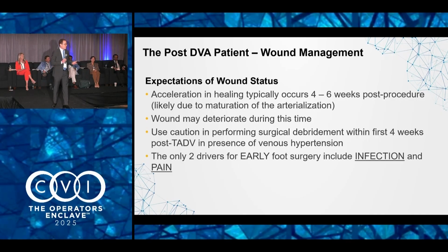You're not going to read about these things in the textbook quite yet for podiatry, and so it's hard for the podiatrist out there to say, hey, I got to sit on this gangrenous toe for how many weeks to wait till we do something about it? But this is kind of how things work best with these patients. We have to wait for those arterializations to mature and to show signs of maturation in order for us to proceed.